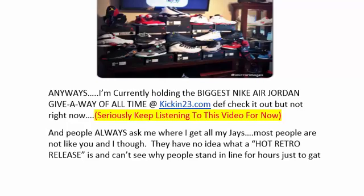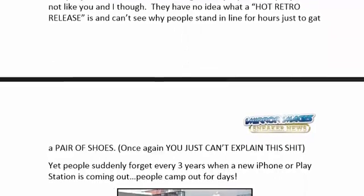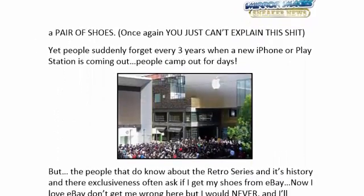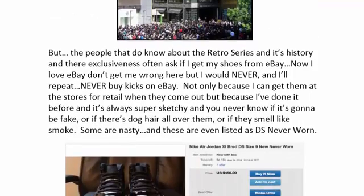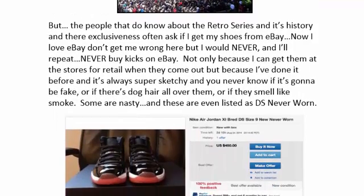And people always ask me where I get all my J's from. Most people are not like you and I, though. They have no idea what a hot retro release is and can't see why people stand in line for hours just to get a pair of shoes. Yet, people suddenly forget that every 3 or 4 years when a new iPhone or PlayStation is coming out, people camp out for days, in tents. They bring food.